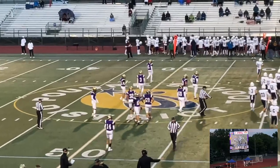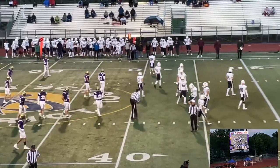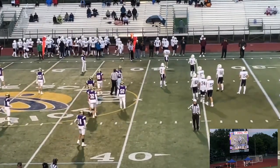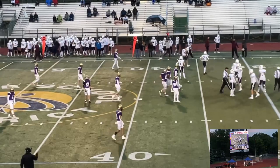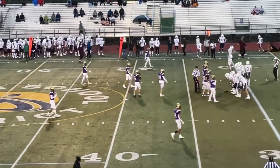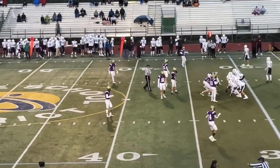We got a hold on the Cherokee Trail. That's going to push him back 10 yards. So it'll be 1st and about 20.